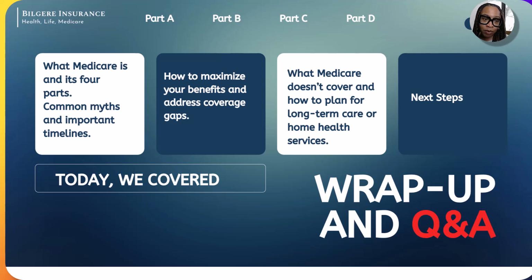All right, so just to go over again what we covered today, we went over the 4 parts of Medicare: Part A, Part B, Part C, Part D. Common myths, important timelines about when you need to sign up. Briefly talked about how to maximize your benefits and address those coverage gaps. We talked about what Medicare doesn't cover and how to plan for long-term care and home health services. And next steps really are making sure you have that SSA account and book an appointment with me so we can start to see what's next. So we went over all of that.